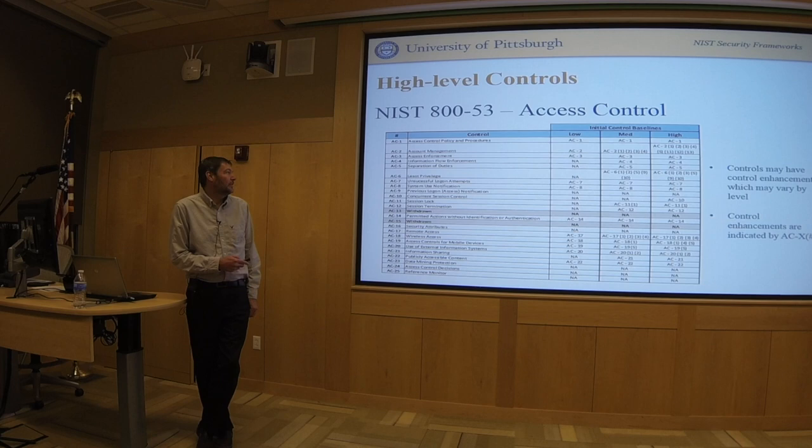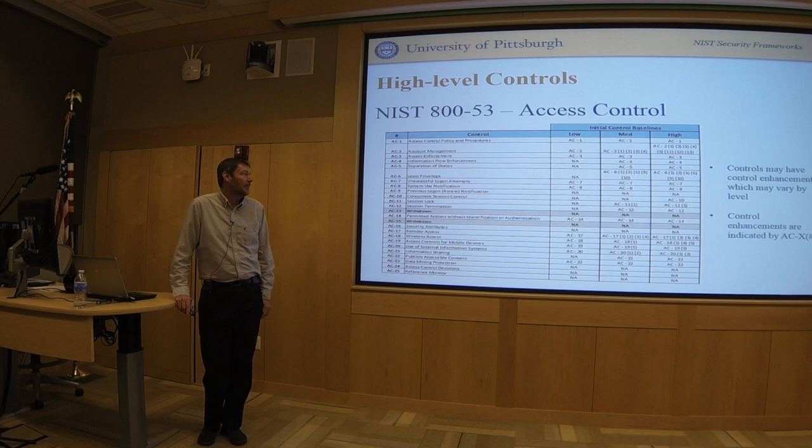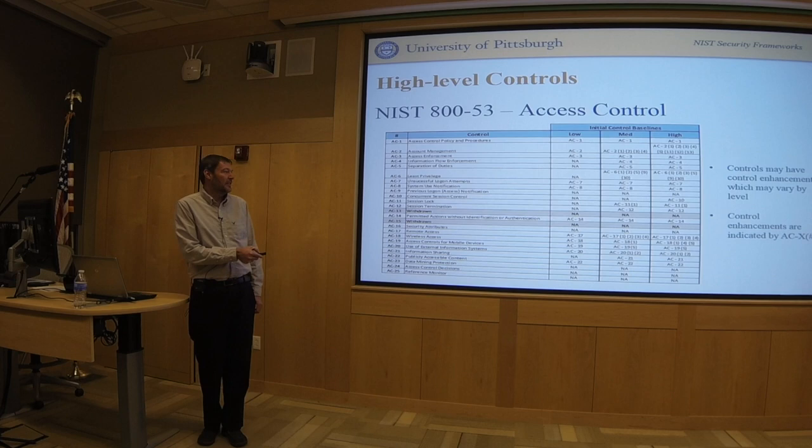These are the detailed controls for the access control family. So this is all the controls for access control. Again, you can see if it's NA, that means that control is not needed for the FISMA low. But there are obvious controls: least privilege, session termination, session locks, remote access, all sorts of things. You'll notice some of the control families have an actual control, but then they'll have sub controls as well. So again, it's highly detailed, and I'll have an example of a control coming up right here.